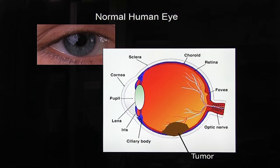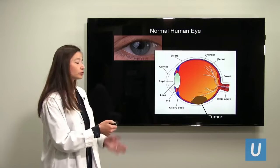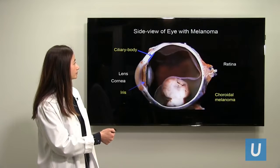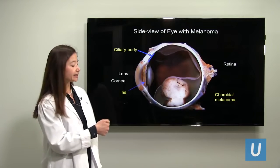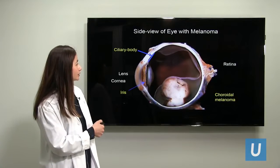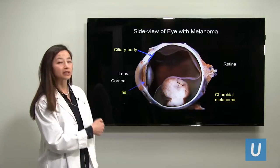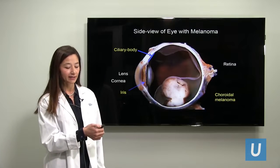A melanoma, which forms in the eye, often forms underneath the retina, growing from the wall of the eye. Here is an example of an eye that was removed, or enucleated, and you can see the tumor, which is mushroom-shaped on the inside of the eye. You can also see that there's retinal detachment associated with the melanoma, and this is something that we commonly see.